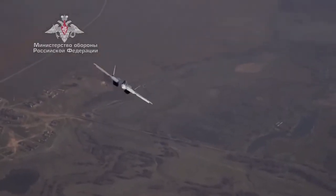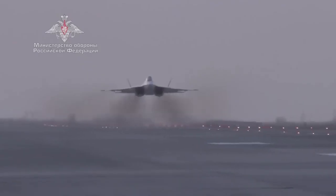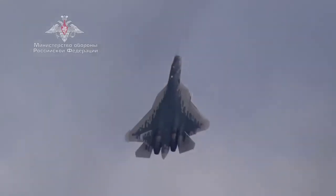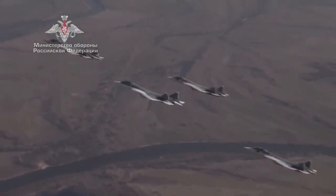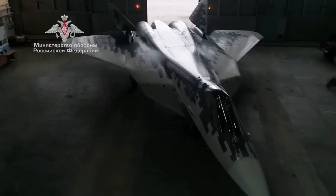The ability to fly in supercruise partially solves this problem, as it allows supersonic flight without the need to use afterburner. Fuel consumption in supercruise flight is still higher than in subsonic flight, but considerably lower than in supersonic flight with afterburner. The Su-57 units already operational in the Russian Air Force cannot yet fly satisfactorily in supercruise because they are equipped with interim Saturn AL-41 engines, derived from the Su-35 engine.